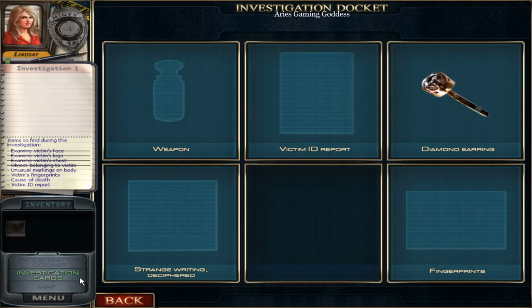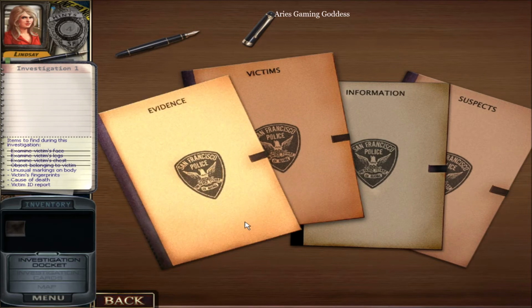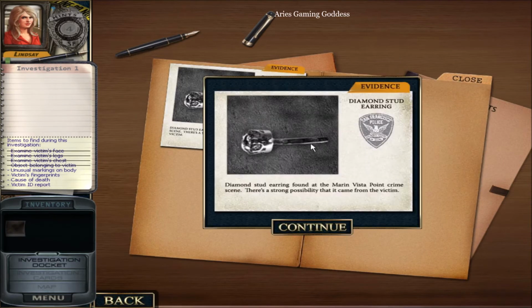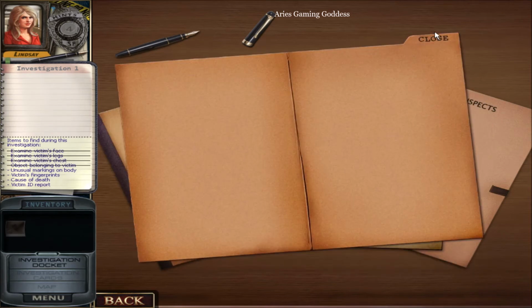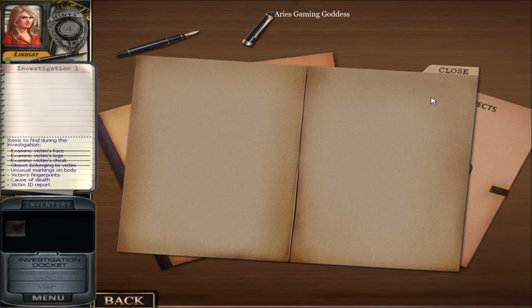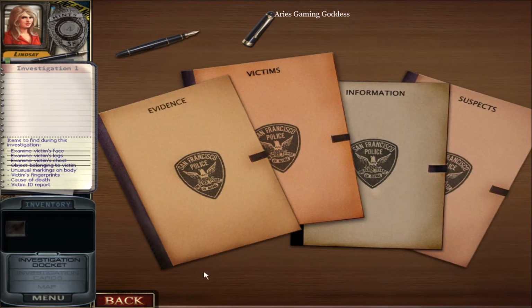Okay, let's check the investigation cards. As you go through your investigations, you will find evidence and information which you can review on this screen. Evidence. We have a picture of the earrings, the diamond stud earring. That's the only one so far. And we have the victims, and then we have information, and then we have suspects. Alright.